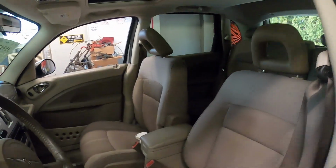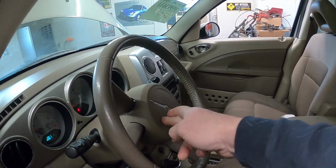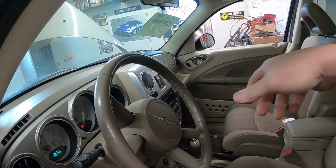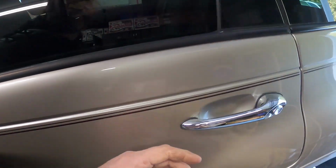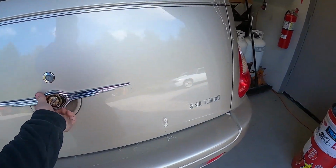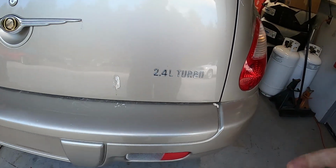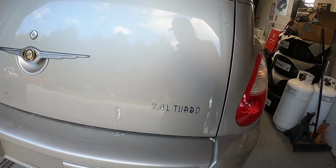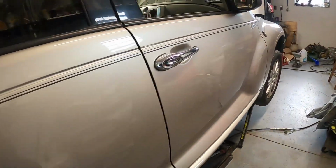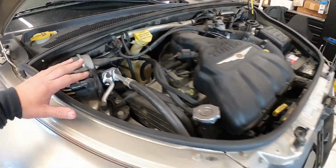Just kind of a standard cloth interior. It's got the new cooler radio in it. The horn doesn't work. There it goes. Really gotta give her a push. Just check this thing out quick. It's locked. It does say 2.4 turbo. Man, maybe this emblem right here would be kind of cool to put on a Neon. They put their boost solenoids over here.